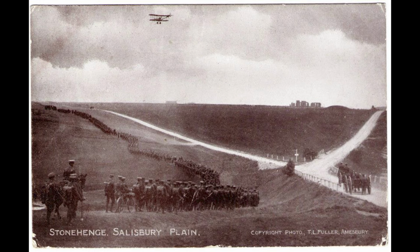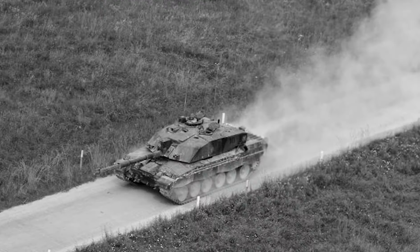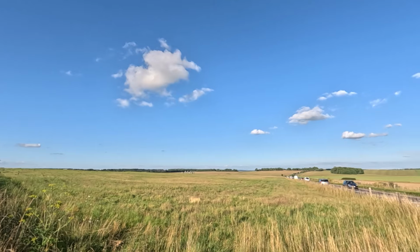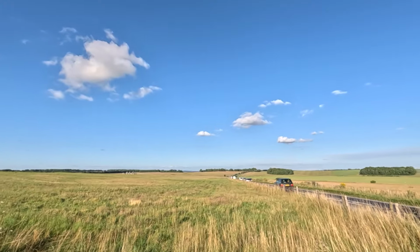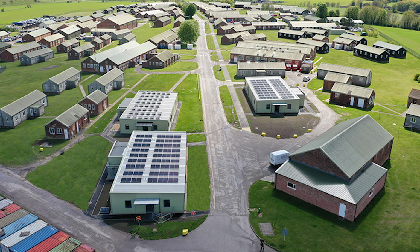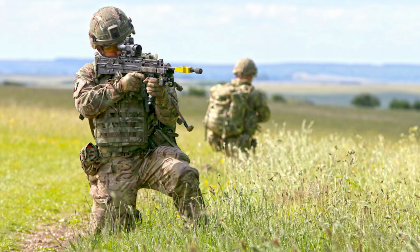After that time, the Ministry of Defence began buying up vast areas of land in this part of Wiltshire for training and research. This actually went on all the way up until the beginning of the Second World War, and today the MOD owns around 390 square kilometres of land here. That's about half the entire area of Salisbury Plain, making it the largest military training area in the UK.